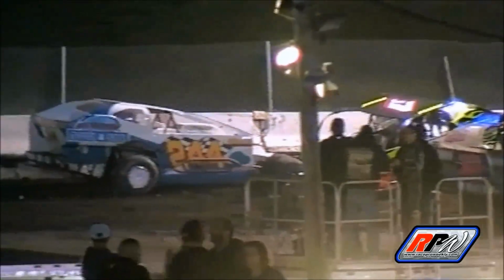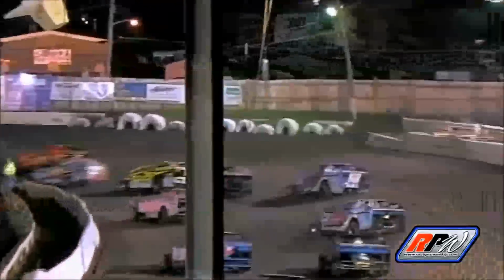Off the restart, Mike Kolka looking to work his way up, along with the 3 of LJ Lombardo and the 17 of Matt Janiak up into turn number 1 and 2 as Stuart Friesen would slow in turn number 3 and 4, bringing out some trouble for the driver out of Niagara-on-the-Lake, Ontario, Canada, as he would have trouble coming through the corner.